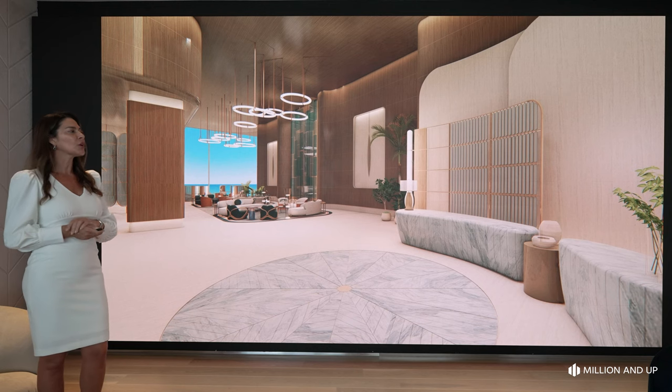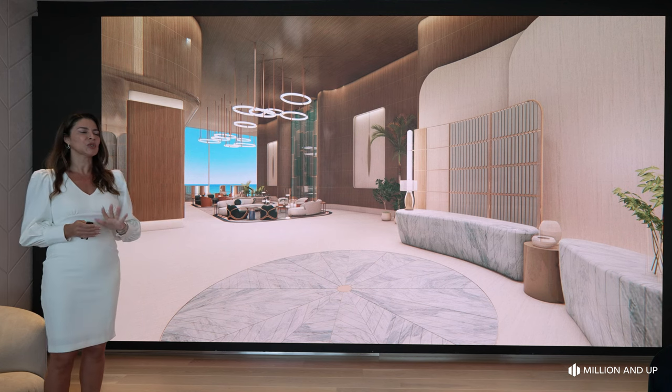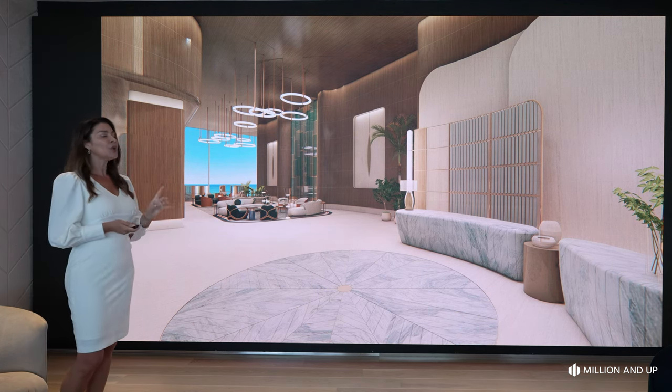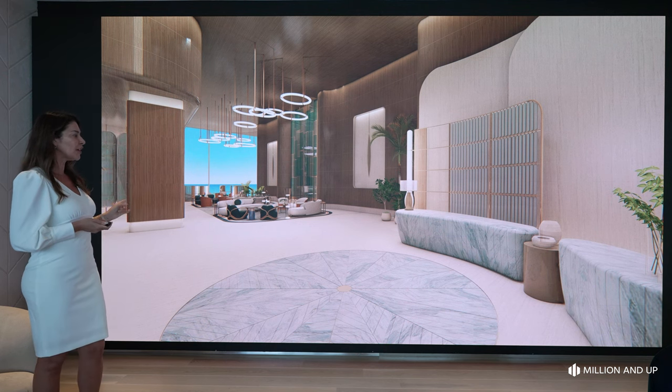On the fourth floor, we're gonna have a Michelin star restaurant. We don't know the brand yet, but it could be La Goulet, Cipriani, Zuma, something international known, that will be open to the public with a separate entrance. That will be for the restaurant on level 4.